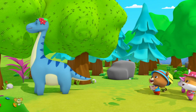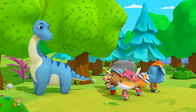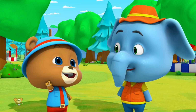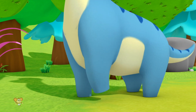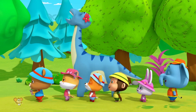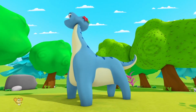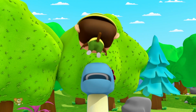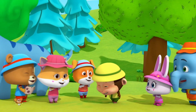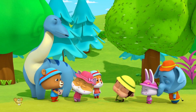Look above, it's a diplodocus. Diplodocus, diplodocus. Look above, it's a diplodocus. Taller than the trees. Yeah! See, its long neck and tail. Neck and tail, neck and tail. See, its long neck and tail. And be careful of its sneeze. Achoo!